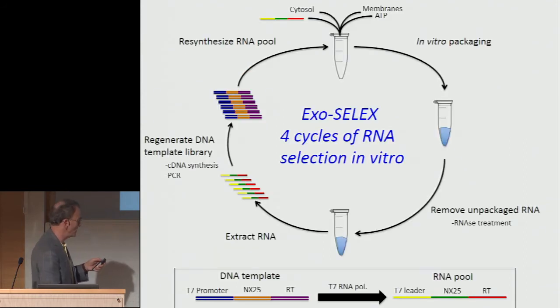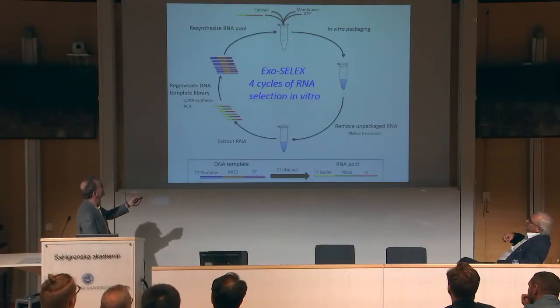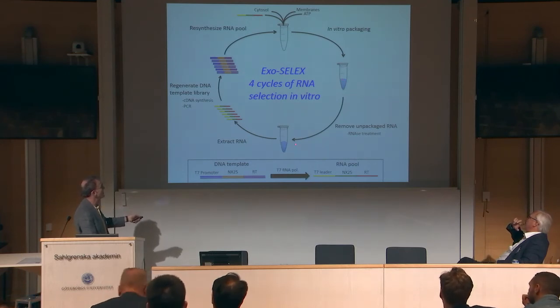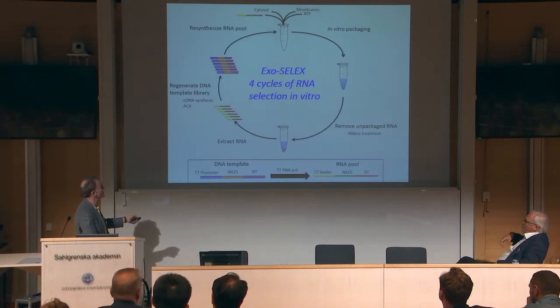The logic is shown here. It's very simple. We take a huge pool of RNA oligomers and mix it with membranes and cytosol and ATP, and conduct the incubation as you've now seen half a dozen times. At each point, the RNAs that are not incorporated are removed because they're degraded by ribonuclease. The membranes that protect the incorporated RNAs are then dissolved.